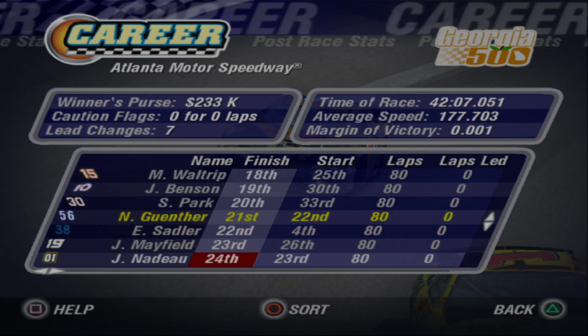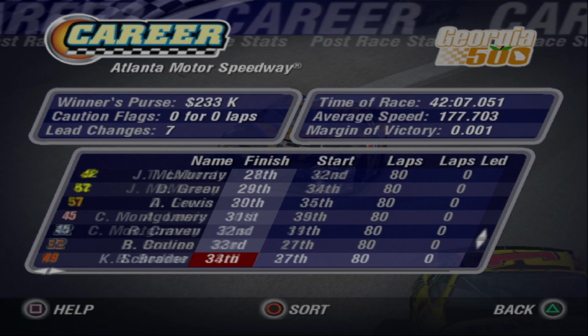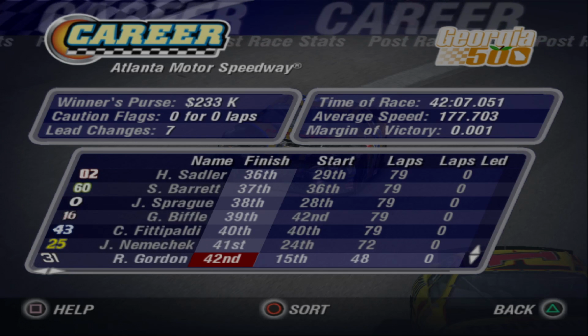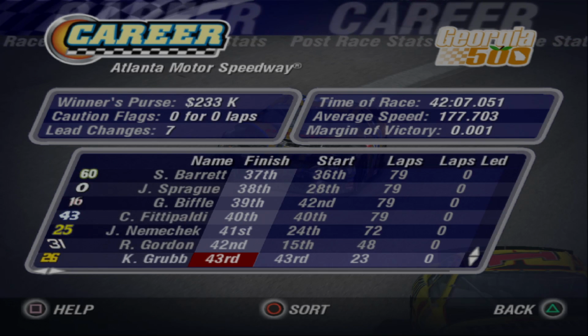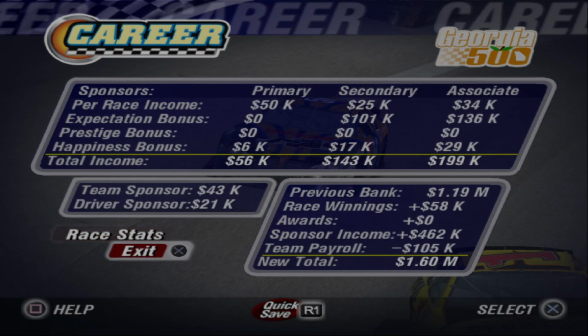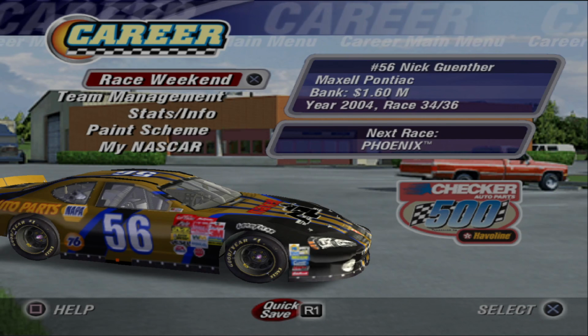Yeah, we finished 21st. We finished ahead of McMurray, I think. Yeah, he finished 28th. We got some points on McMurray. Eat crap. That's fine. I just like the little rivalry that we have. Joe Nemechek and Robby Gordon both finished 41st and 42nd, with Kevin Scrubb finishing dead last. So much for that top 5 run, eh? From last week, anyway.